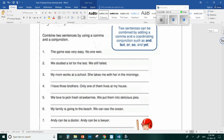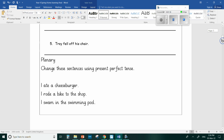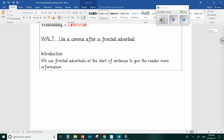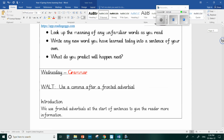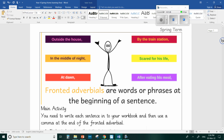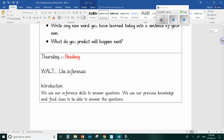So there's a grammar lesson. Again, reading. We've got another grammar lesson. I think there's three grammar lessons, Monday, Tuesday and Wednesday, including reading each day. There's also a LinkedIn news around there as well. And then we have 2 reading lessons after that. So we've got a reading lesson on Thursday, which is using inference, which we've already done in school.